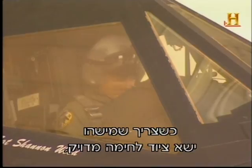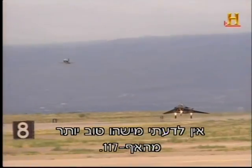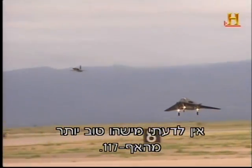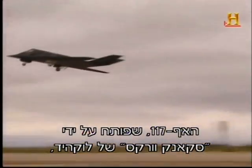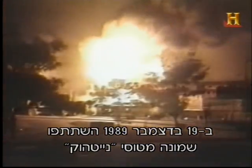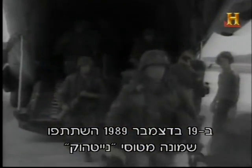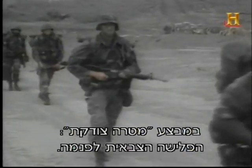And you need somebody to go in and provide precision munitions. There's nobody else to call, in my opinion, other than the F-117. Developed by Lockheed's Skunk Works, the F-117 was the first stealth aircraft to be tested in combat. On December 19, 1989, 8 Nighthawks took part in Operation Just Cause, the military invasion of Panama.